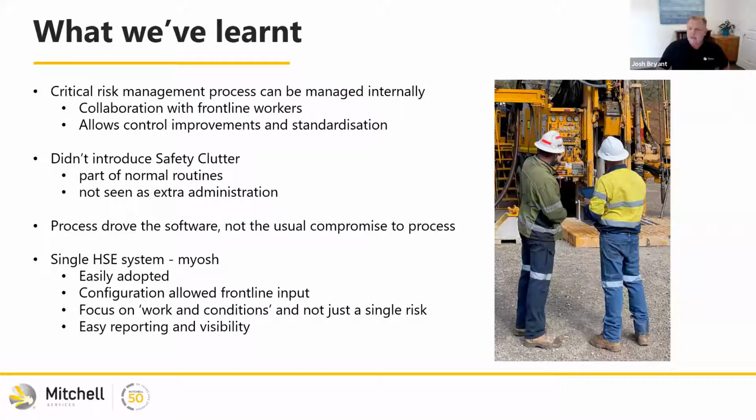And again, it's that whole of work experience, looking at risk for whole of work and not just a single risk. And as you saw in the tables before, it's got easy reporting and visibility. So I'm going to hand over to Adrian. He's actually going to demonstrate how the software works and this new critical risk module and the massive change that it's made in our business.